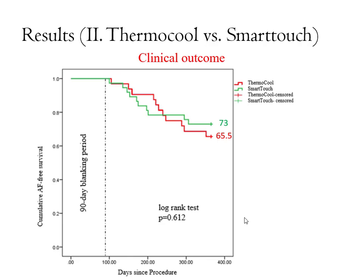And the clinical outcome was comparable, but the Smarttouch showed less recurrence of the patients after 1 year. The AF-free survival was better in the Smarttouch than in the Thermocool.